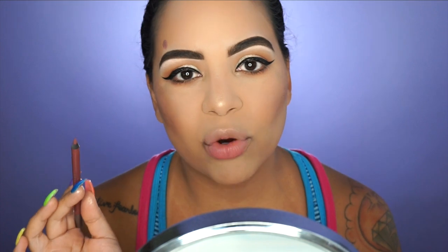So now the only thing I have left is to do my lips and spray my face. I'm going to be using the Urban Decay 24/7 Glide On Lip Pencil. Mine is in the shade Liar. This did say it was waterproof. I looked online and I had no idea that this was waterproof as well, but it's good because this is one of my favorite lip liners. But just because I don't have a waterproof lipstick, I'm just going to put this all over my lips and we'll just leave it like that.